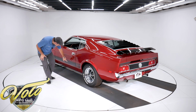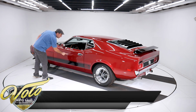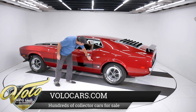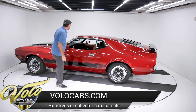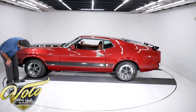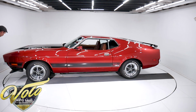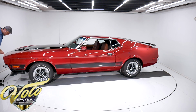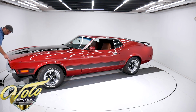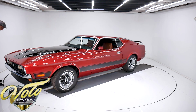These are decals, Mach 1 decals going down the door. Here's a nick right here. Little nick on the inside edge right there. Fender's looking good. Yeah, front spoiler here. This was nicked up on this inside edge of the hood. It's been touched up, so it blends in nicely. It's not going to jump out at anyone, but it is there.